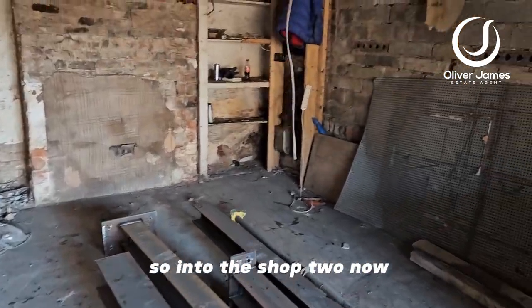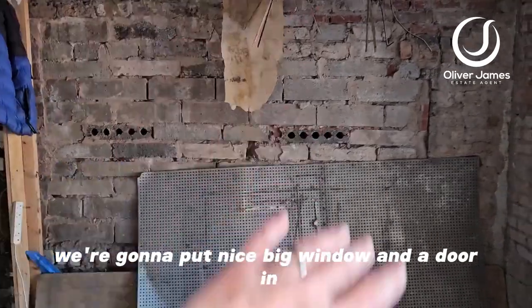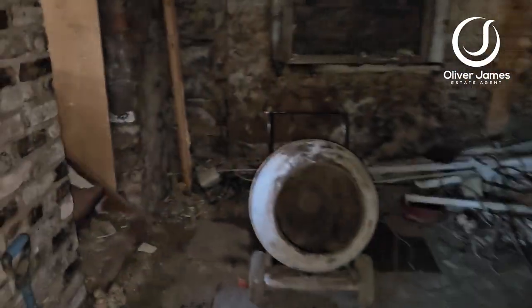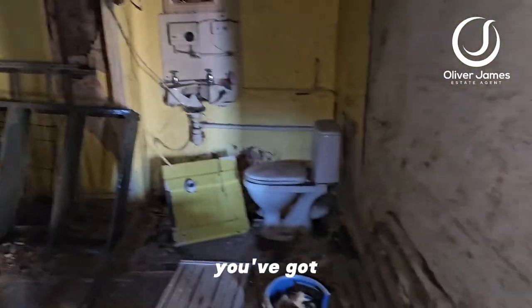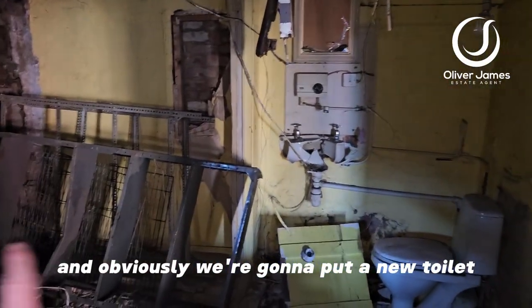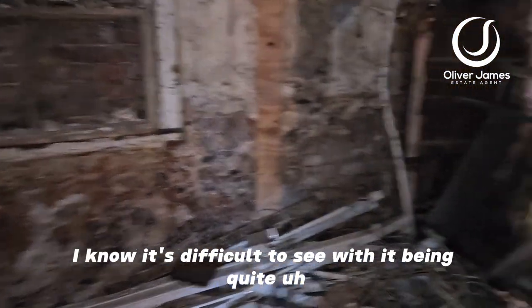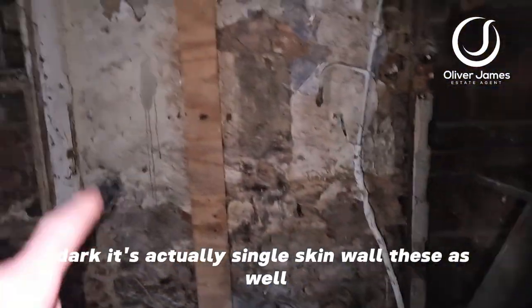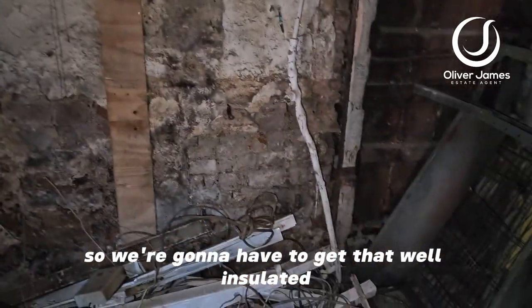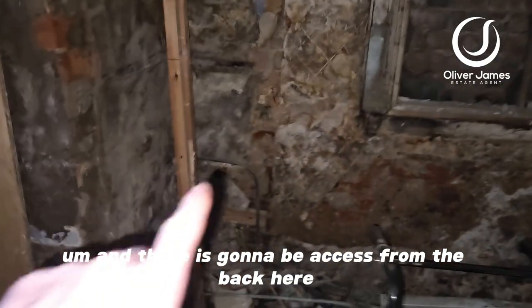So into shop two now, and then obviously you've got your shop front here, which is going to come out. We're going to put a nice big window and a door in, obviously get it looking nicer. And you've got to the back of this, which is going to be shop two's kitchen, just here. And obviously we're going to put a new toilet and sink area with a new wall here. I know it's difficult to see with it being quite dark. It's actually single skin wall, these as well, so we're going to have to get that well insulated. And there is going to be access from the back here.